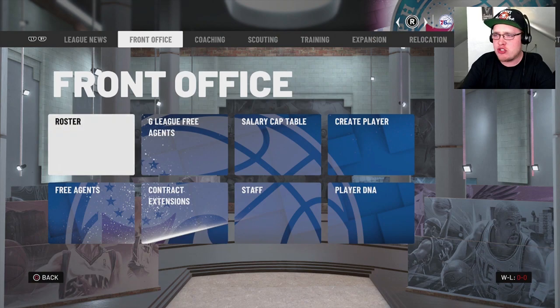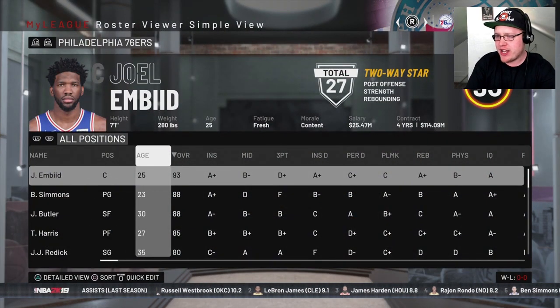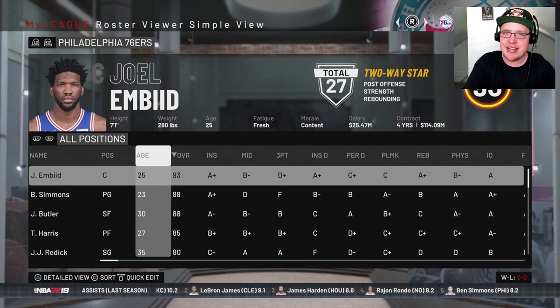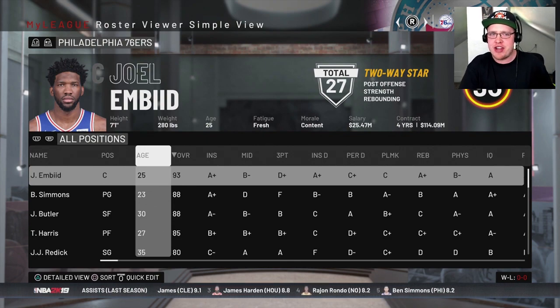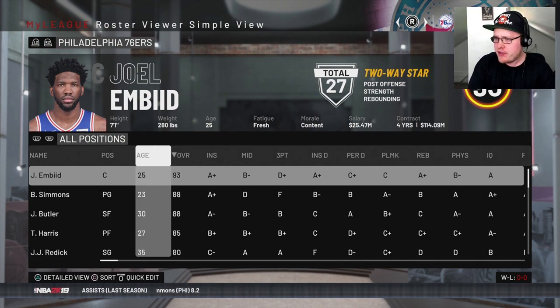Let's go check out these rosters real quick, and see what all these rookies are looking like. I guess the best way to sort it, because keep in mind not every player is going to be a 95 overall. You're going to have guys that are probably in their 70s, second rounders that are going to be basic role players, considering if they actually make it to their prime. So, let's go to age.